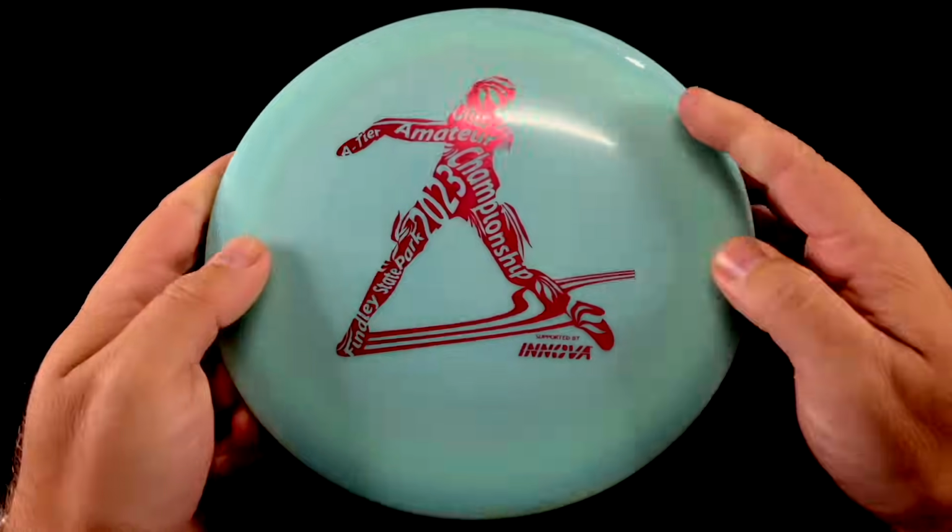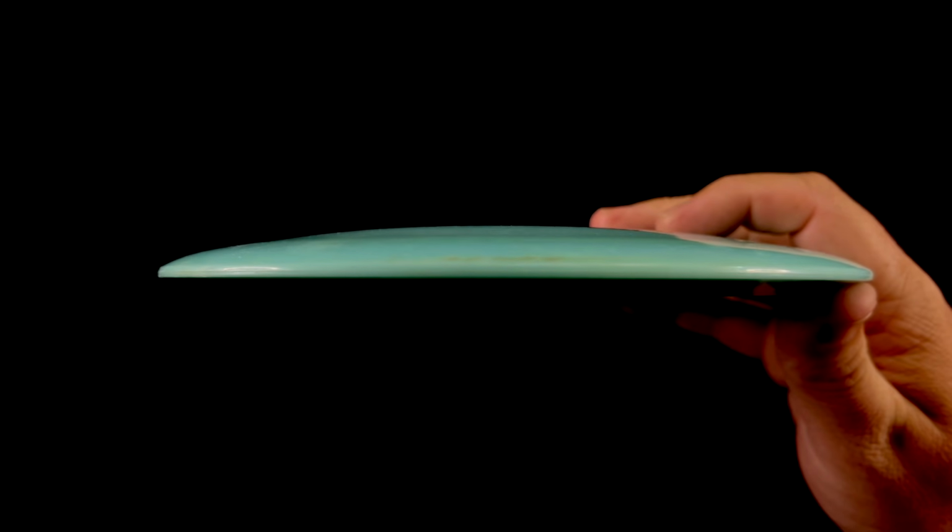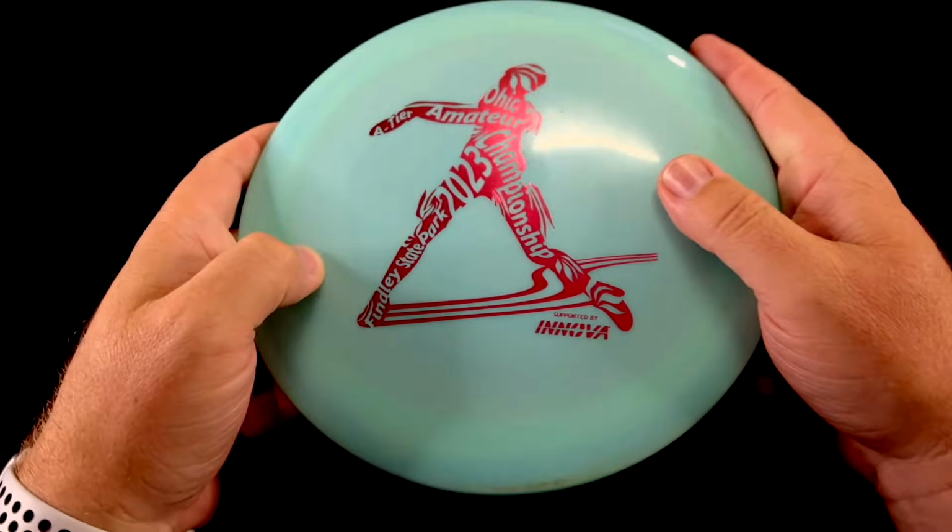Rated at 12.5, -1.3, the Innova Destroyer is the standard by which nearly every max distance driver is judged these days. One of the reasons we started this series and called it Flight Numbers Don't Matter is because how manufacturers go about choosing their flight numbers is a total mystery, and what flight numbers mean to one manufacturer or another seem to be completely different.